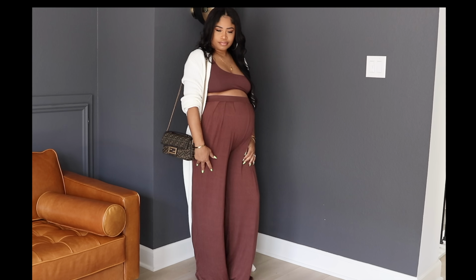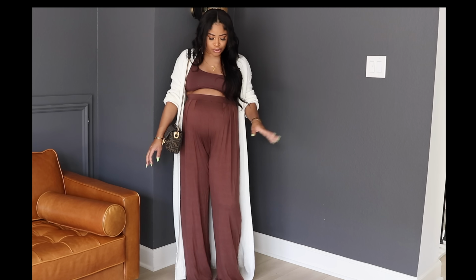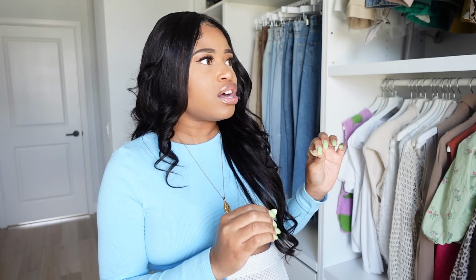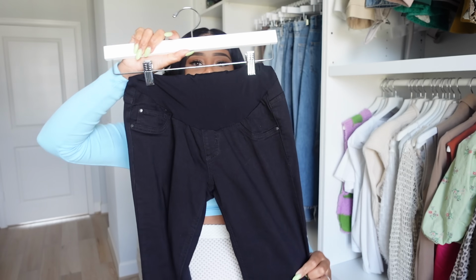And yeah, it's a very simple look, but it still looks really put together and it's ultra comfortable, so I really love it. So just showing y'all, you don't have to break the bank. You don't have to run out and buy a bunch of maternity specific clothes. You can get clothes that will fit you now as well as later, or you can just look through your closet, see if you have these type of pieces, and you can rock them during pregnancy and not have to spend a dime. And then lastly, I have these stretchy jeans.